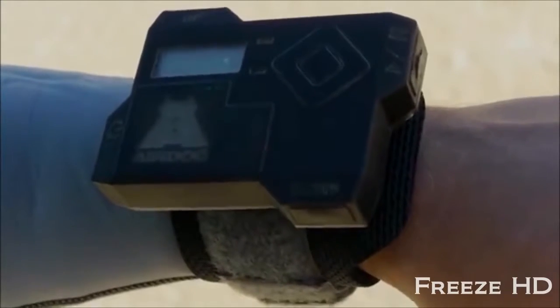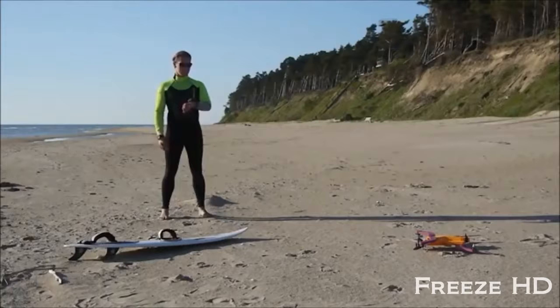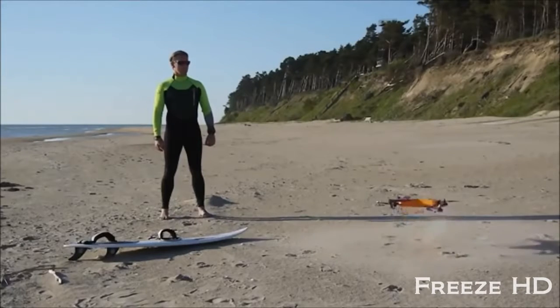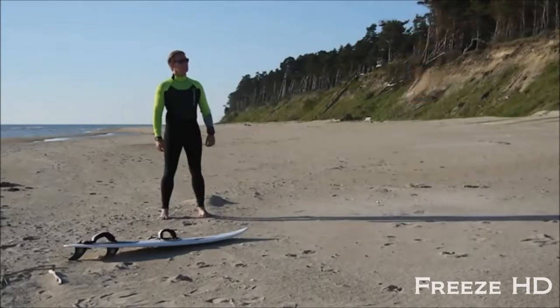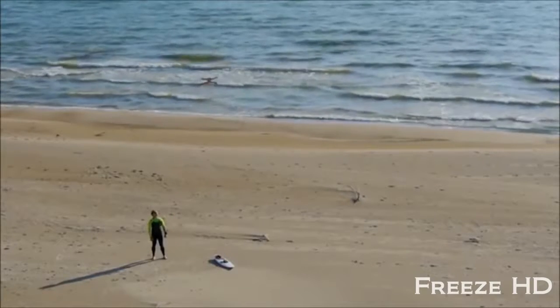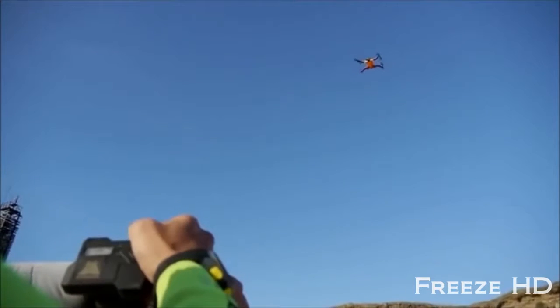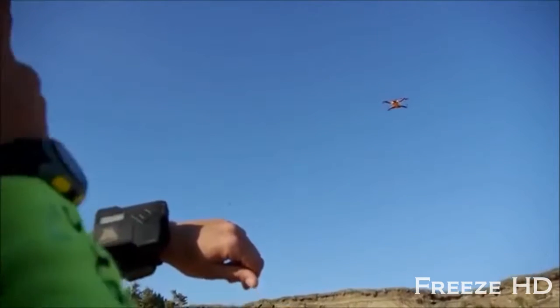Put the air leash on your wrist or helmet, turn the AirDog and remote on, press takeoff, and you're done. Let the games begin. AirDog is now in action. You can make any necessary altitude adjustments or set the distance and angle, and you're good to go.